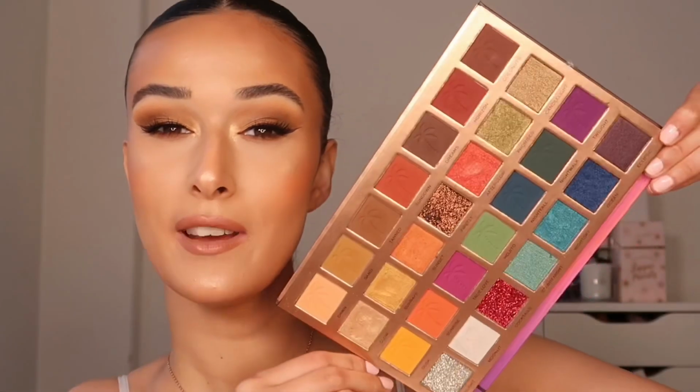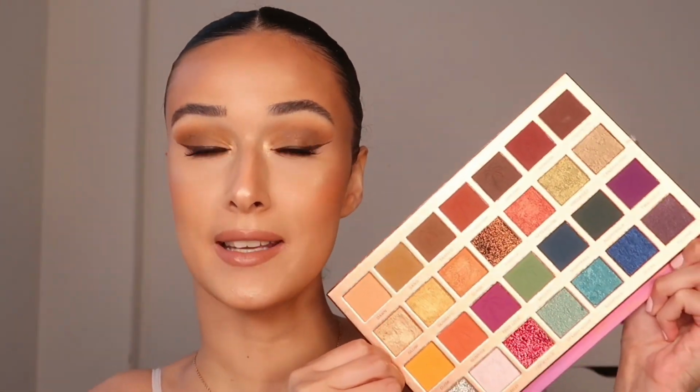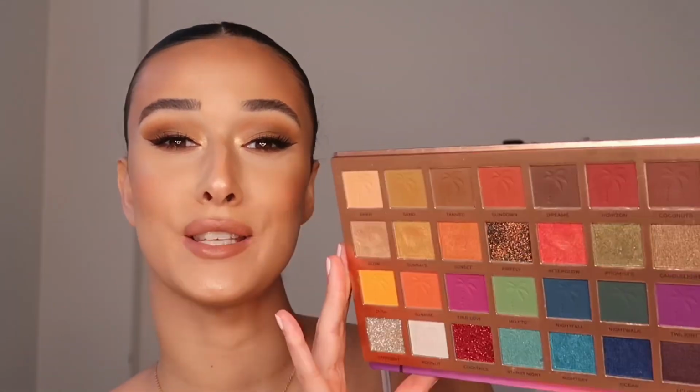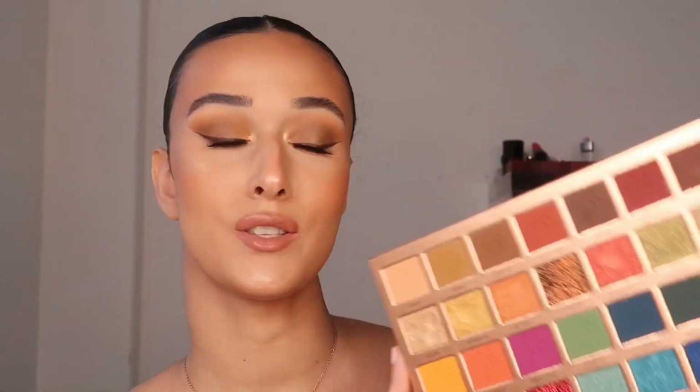Oh my god, how stunning. Please, how stunning is this, please? A lot of colour, I see a lot of neutrals, I see a lot of shimmer, I see glitters, I see a whole load of goodness. So I am going to show you a look in a moment that is a little bit more colourful than this. I wanted to give you something a little bit more sultry, like a soft glam kind of look, and then I wanted to give you a really colourful out there look.